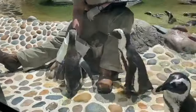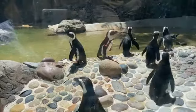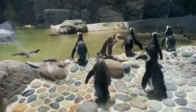Since they only molt once a year, they usually go and they hunt and they eat a lot of fish before they start that molting process to make sure that they have enough fat build up so that they can drop all of these feathers, since they won't be hunting for about 3 weeks. But not to worry, since penguins only molt once a year, they only have to worry about it for that 3-week period, and then they don't have to worry about it for another about 11 months.